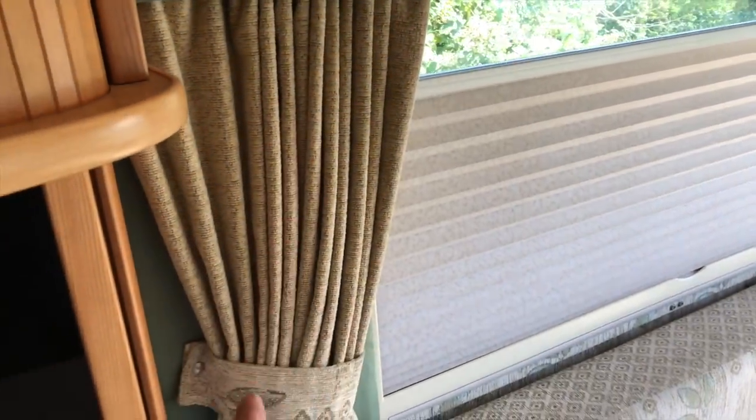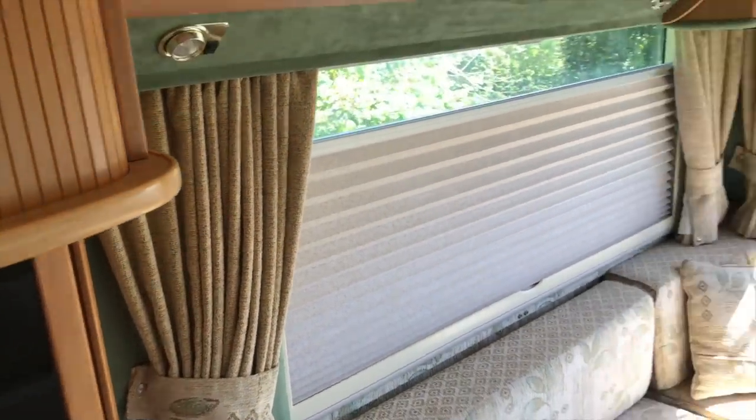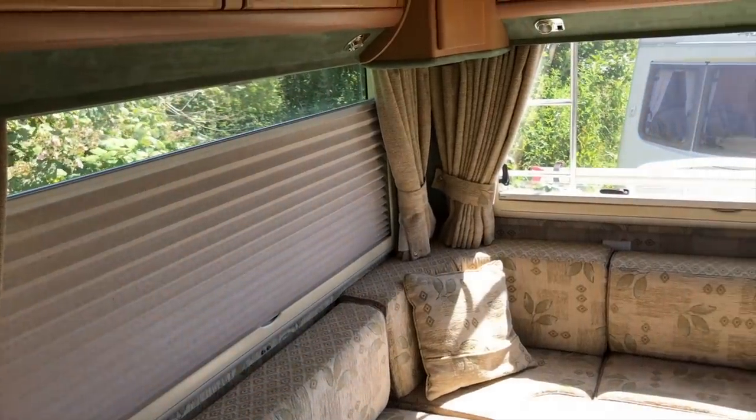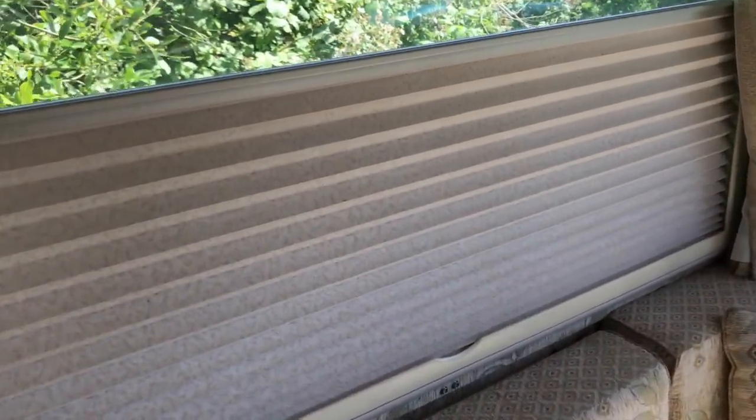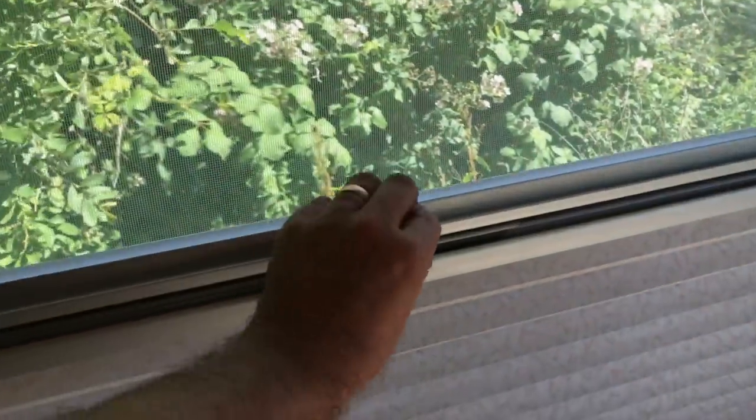Basically the curtains are really there for cosmetic reasons. They do look very nice and classy, but because you've got these blinds, you've got total blackout. Above you've got the important fly nets as well. So we just clip that there, that pops up there.